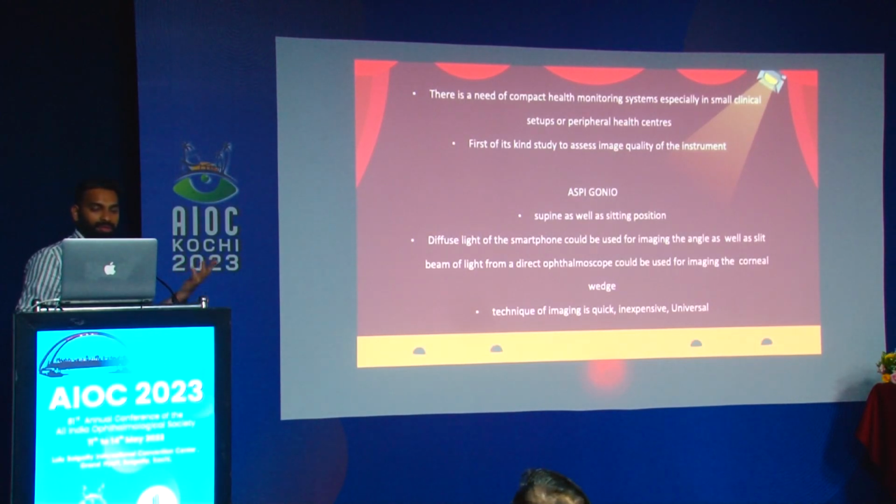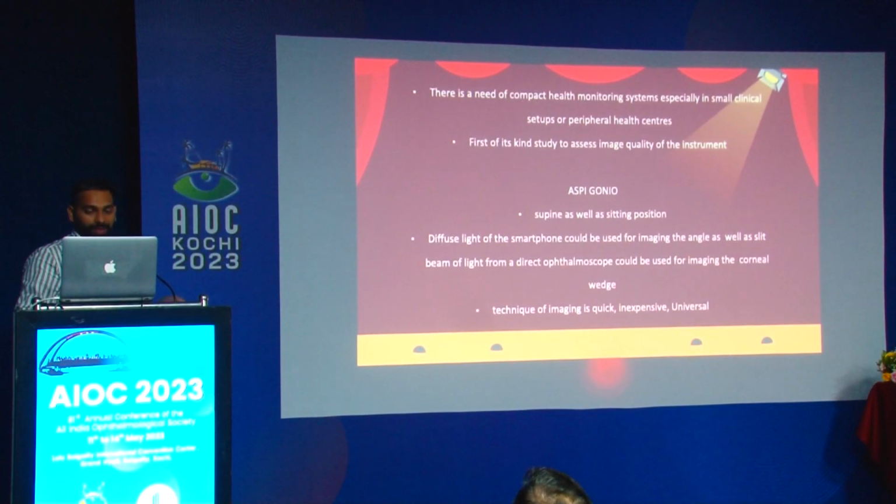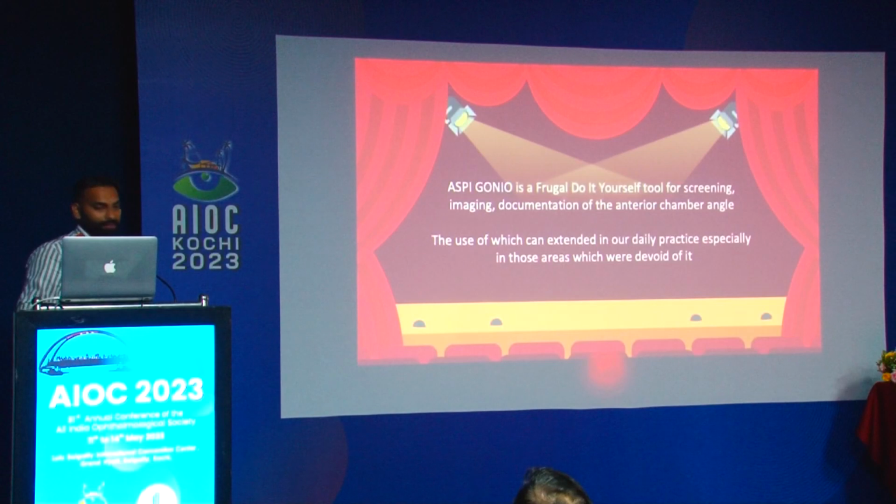So there is a need for a compact health monitoring system, especially in small clinical setups such as peripheral health centers. And this was the first of its kind of study using this. Thank you.